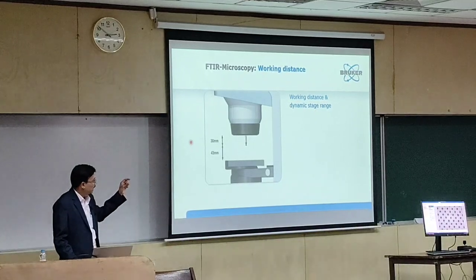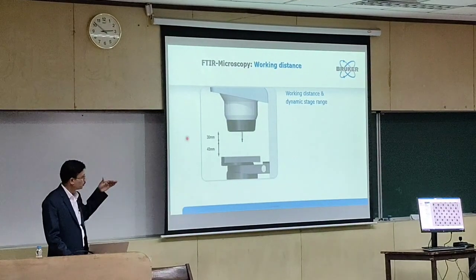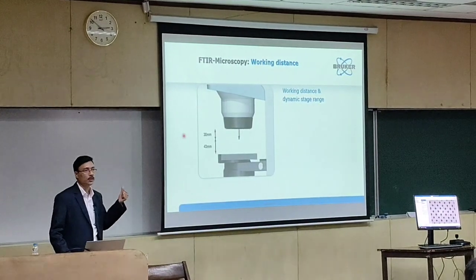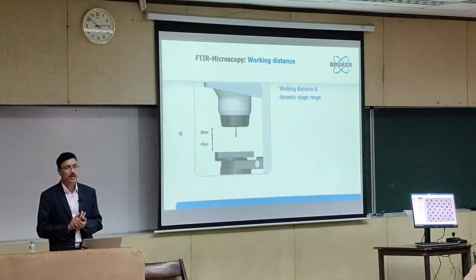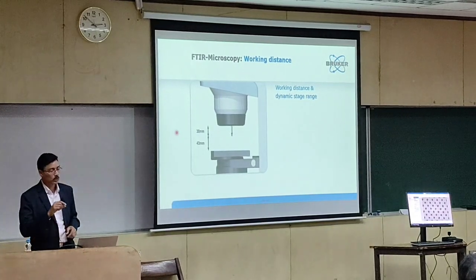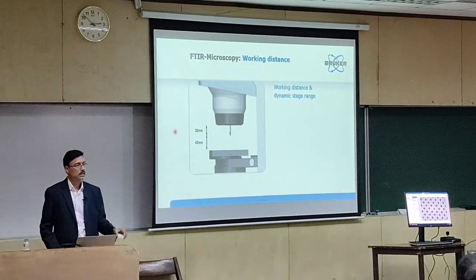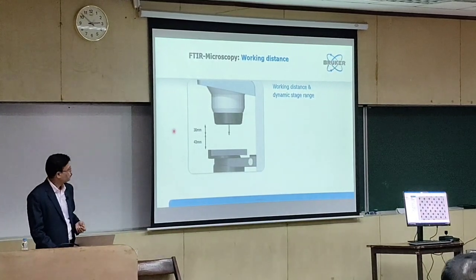Now, as I already told, there is a large distance between the stage and the objective, so you can keep bigger samples here and do the measurement. This is again a unique point. In many other systems in the market, there is a very small distance between the sample stage and the objective, so you cannot place such samples on the stage and do the measurement, or the analysis cannot be done.